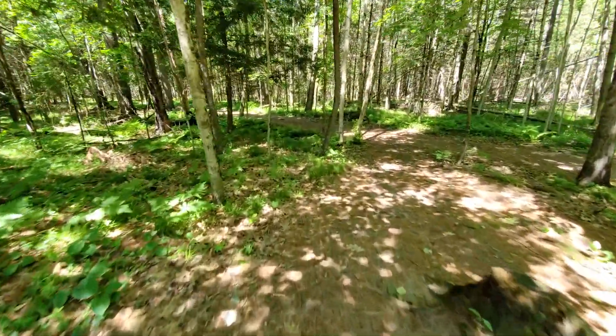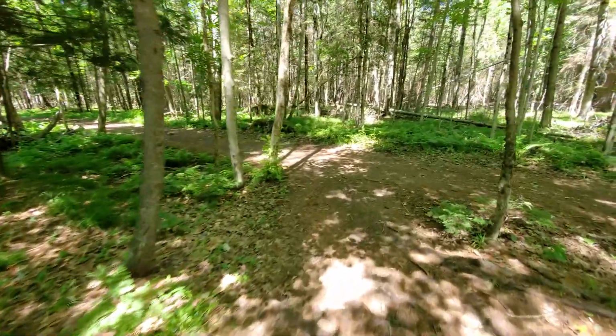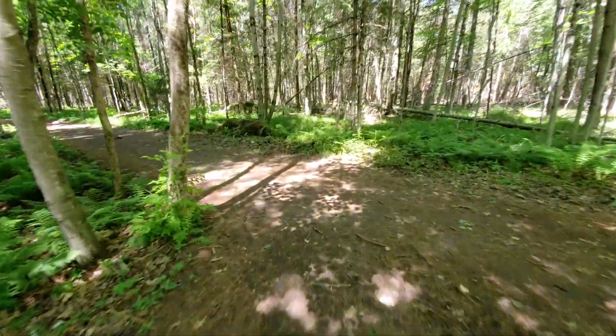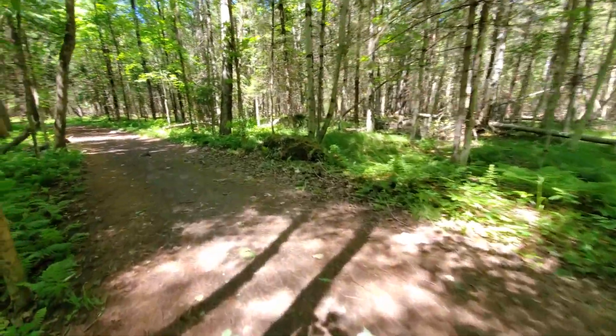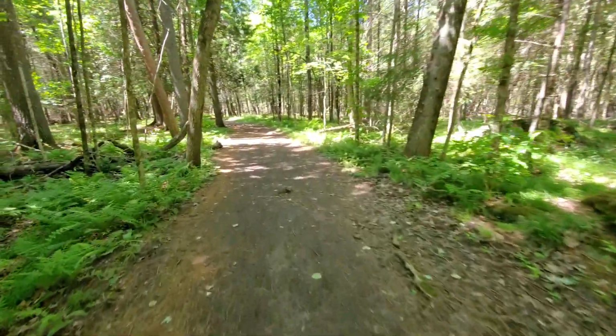Lots of people out here today. It's actually a nice day to come out here because it's not super hot or humid. And the river is just raging.